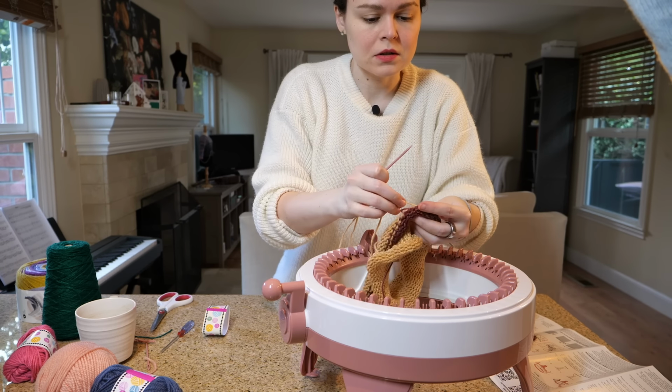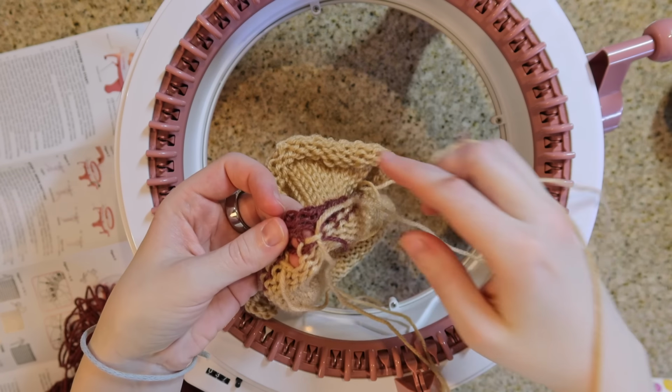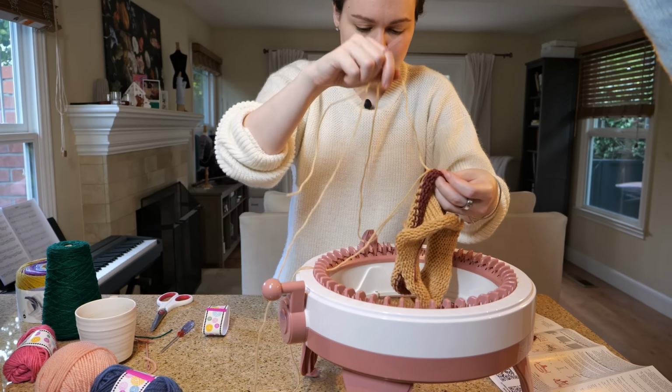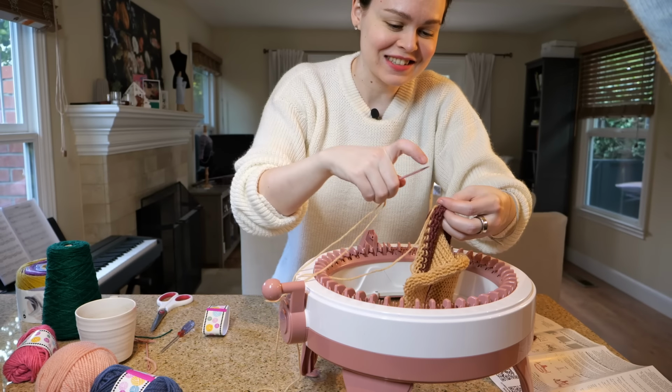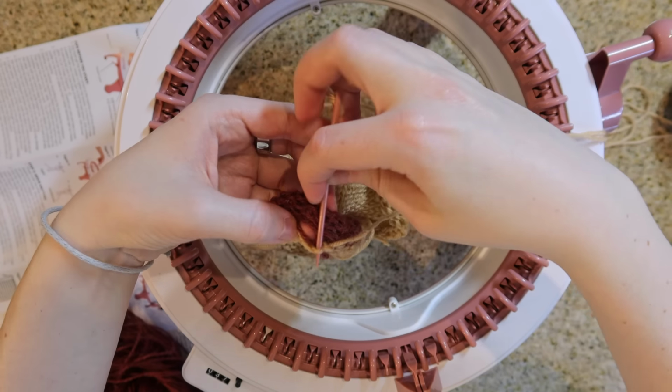So we are just gonna go through a loop. Come on. This is an awkward angle to do this at. Through a loop. Through another loop.